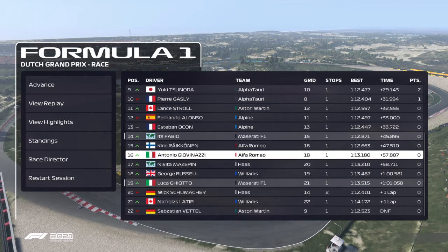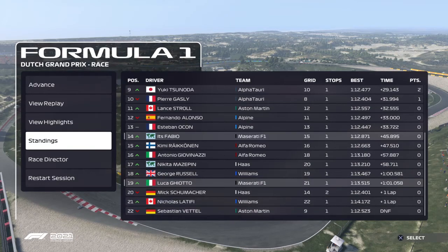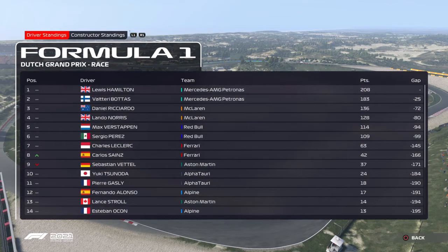Daniel Ricciardo certainly impressed me today. An incredible performance. Let's move on to the constructors. Mercedes continue to extend their lead.